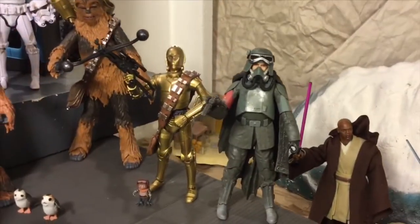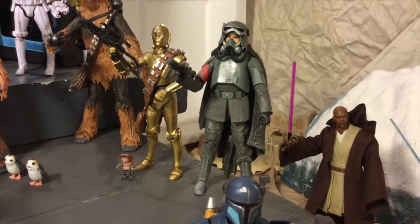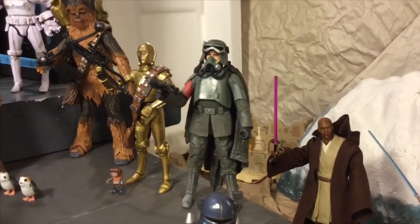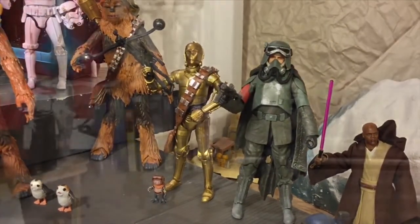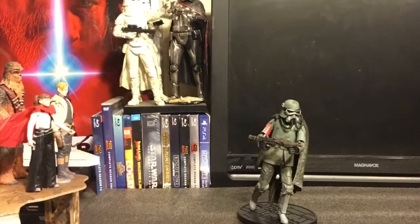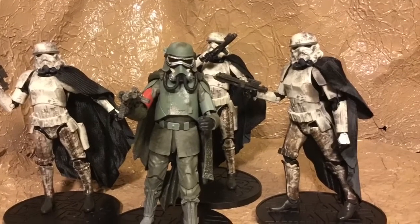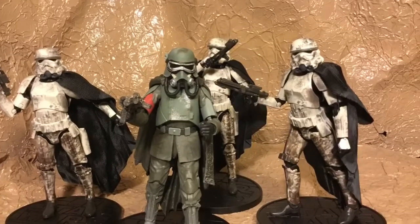We also got our Solo Mimban Trooper. Excellent looking figure and a great army builder as well. This figure comes with an excellent likeness to Alden Ehrenreich and also features quite a few accessories with the mask, goggles, helmet, and weapon and cape. A really, really nice figure and an awesome release for 2019 in the Black Series line.